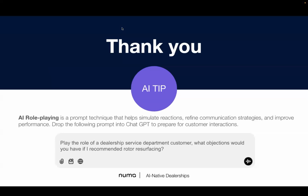So that's a little peek behind the engine of how you can actually use generative AI today in your business right now to help you get better. So practice, get your objections, be prepared to overcome them, and be prepared when that customer asks you, well, I don't have the money to do it today.